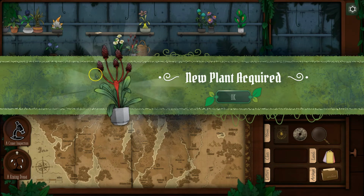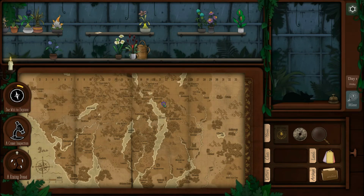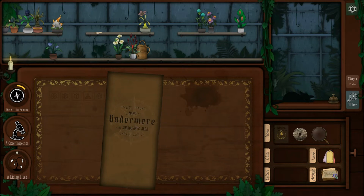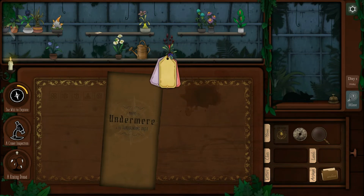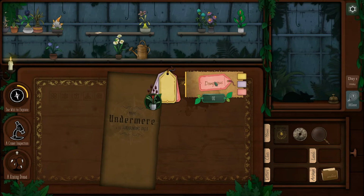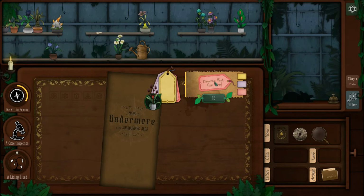So this is our dangerous plant that we need to keep secret. Let's just put that note in the archive, and I think we should label this with that information. So let's make it red. Okay.